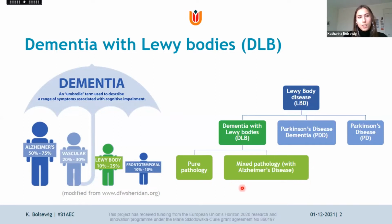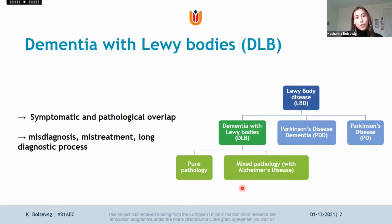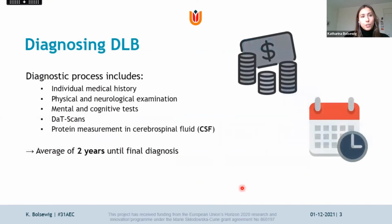So this indicates again that there is a big symptomatic and pathological overlap between diseases, and this unfortunately can lead to misdiagnosis, which again can lead to mistreatment that might even worsen symptoms, and in general we can observe a long diagnostic process. And the diagnostic process includes several tests and examinations.